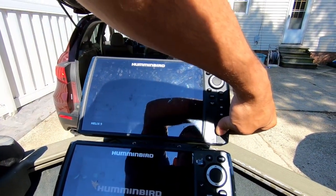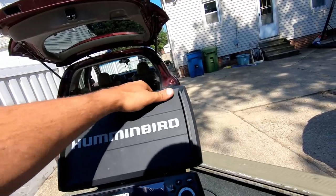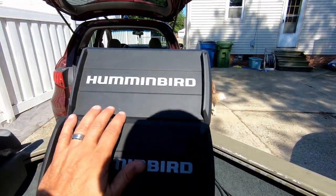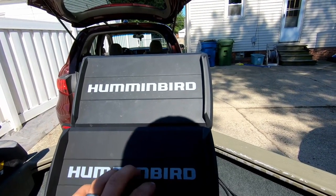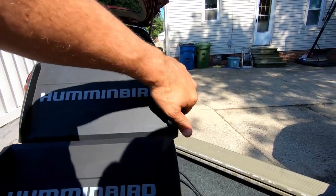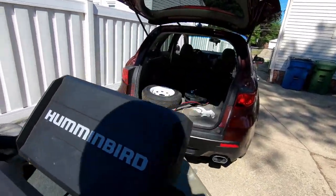But two Humminbirds. And both times I took it out, right when I got the new 9, I took it out with my 899 underneath it. I didn't have this one yet because I thought the 899 was going to work, and it didn't work, but we took it out, and I ended up using it as a GPS and seeing all my graph. I had my Navionics card in there, so I was able to see all my contours on the bottom one, and then use my top one for actual sonar or side imaging, whatever I was doing at the time. So that's how easy it is.